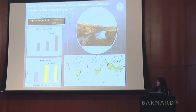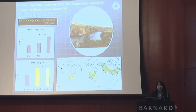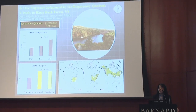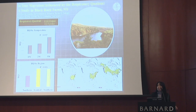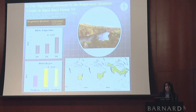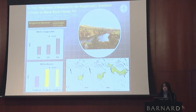The respiratory quotient is obtained by dividing the carbon dioxide output by the oxygen uptake. What we found was that the RQ value was significantly impacted by temperature, increasing as temperature increased from 15 degrees Celsius to 35 degrees Celsius. We also found that the RQ value was significantly impacted by region, with the northern range tree species having a lower RQ value than the central and southern range tree species.